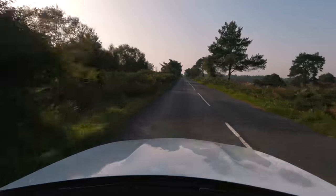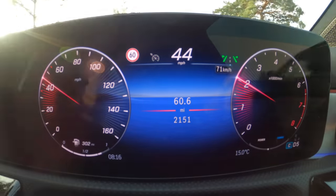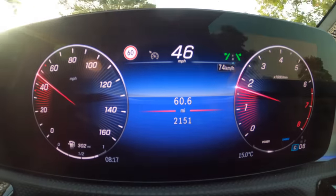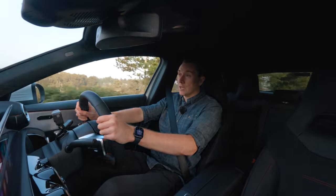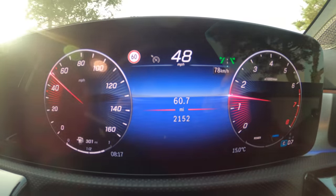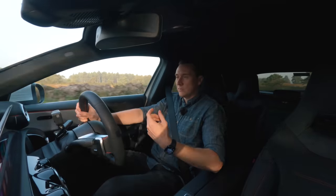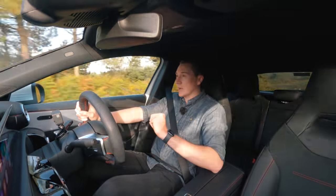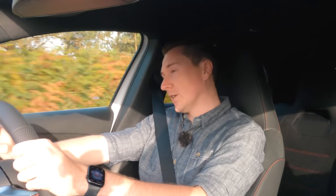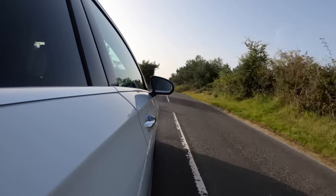So let's just get up to speed and we'll show you what happens on the instrument cluster. Now, one important thing to note is that you won't see much of the mild hybrid stuff when you're in comfort. So I'm in comfort mode at the moment. Comfort is one of the Mercedes drive modes. You've got, in most of them, eco, comfort, sport modes, and sometimes sport plus, and race if you have an AMG. Lucky you if you have one of those. But if you're in comfort mode, you won't actually notice much going on.